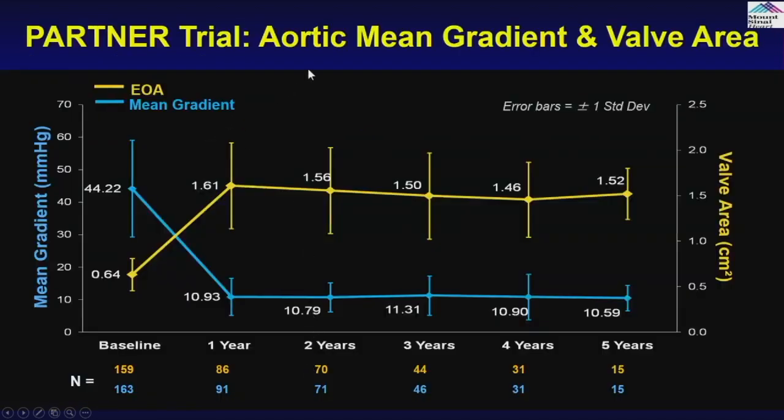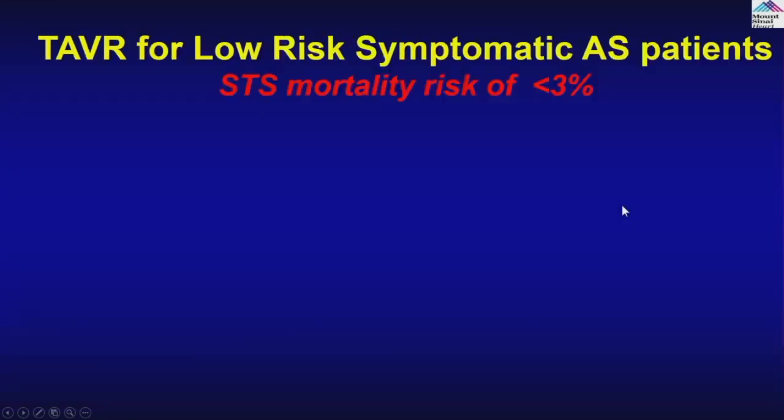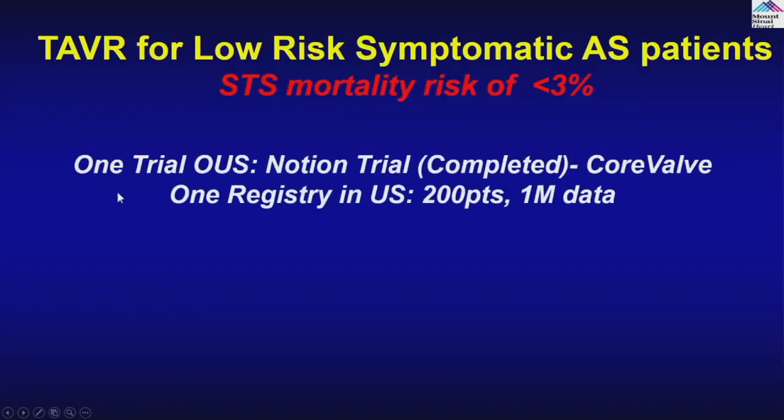So if the question comes, okay, you have done the TAVR, and surgery we know has been the gold standard, done for many years. This is a 5-year follow-up. This is the mean gradient in this patient. You see your valve area is about 1.5, which is excellent, much better than the standard surgical valve.